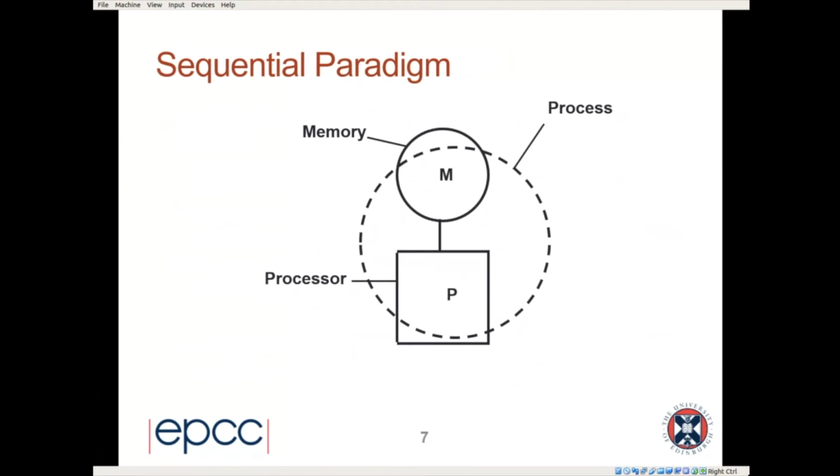So the sequential paradigm when you run a normal programming model is that you run a program, your program becomes an operating system process, it has memory, and you think of it as running on a processor. When you write a program, you think of it as being the only program in the world. When you run it, you don't worry that it might be running on a computer with lots of other programs. This is your model, okay? This is how you think when you write a sequential program. This is your mental model of what is going on. And if you believe that, you will write a correct program.